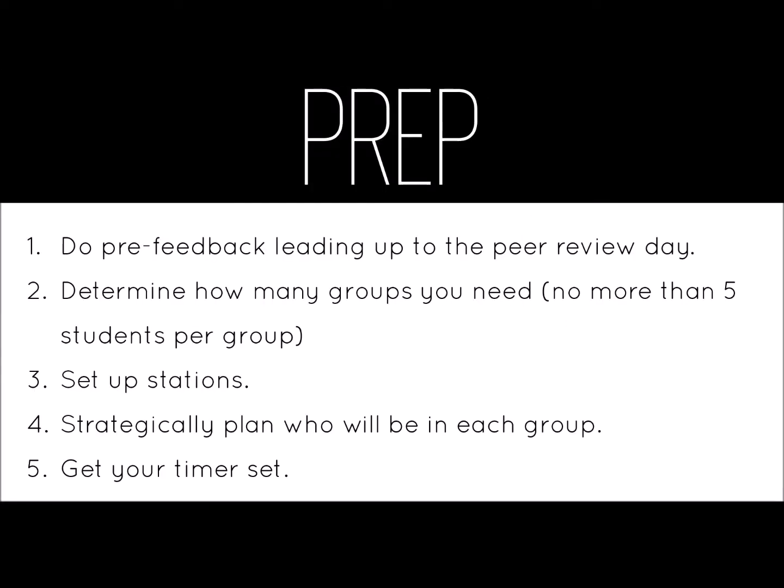Now we are going to talk about the prep work you need to do to get ready for your peer review station day. So number 1 is do pre-feedback leading up to peer review day. And I'm going to walk you through exactly what I do during the writing process to ensure that the peer review day is as successful as possible. Next, you're going to determine how many groups you need. I highly recommend doing no more than 5 students per group. And I'm going to show you an additional station you can use if you need more than 6 stations to achieve that. 3, set up your stations.